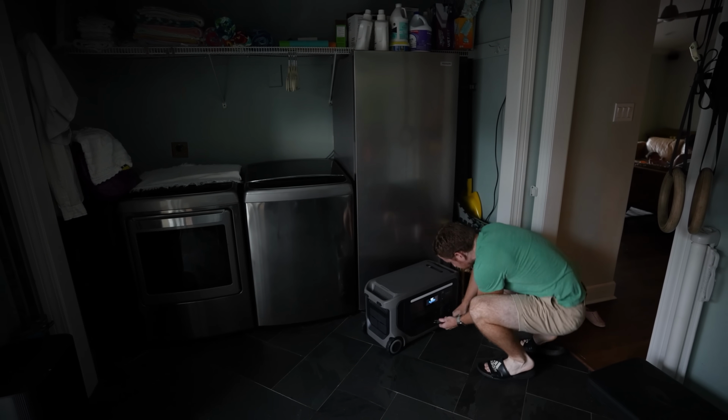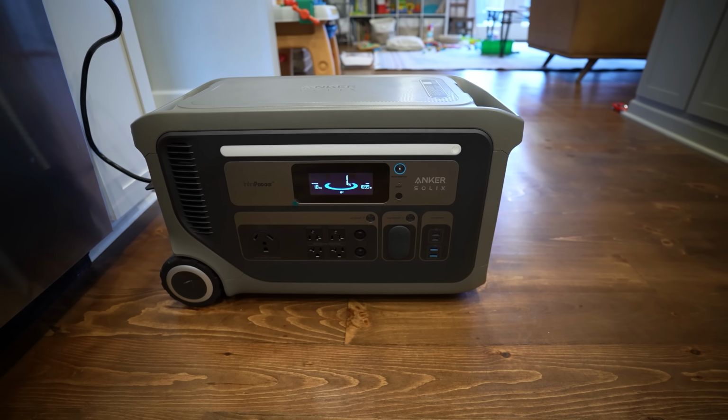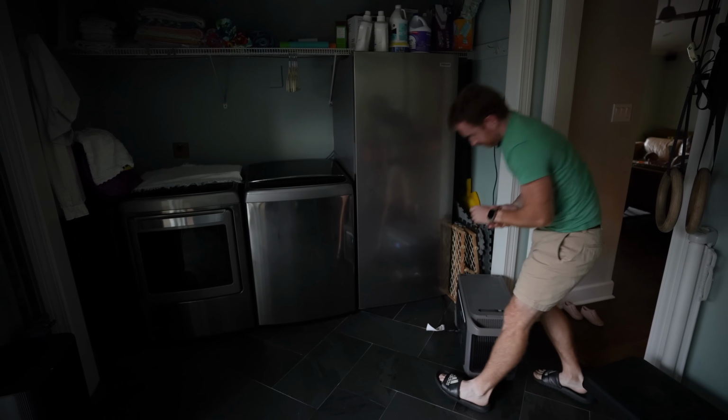This one will go for days. Also, I plugged in my deep freezer and let that thing go to see how many hours I could get, and I was getting over 40 hours, and that was with no solar input, no generator, nothing. I just had the F3000, plugged in the freezer, and it went for 40 hours.